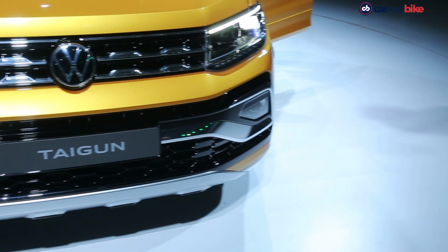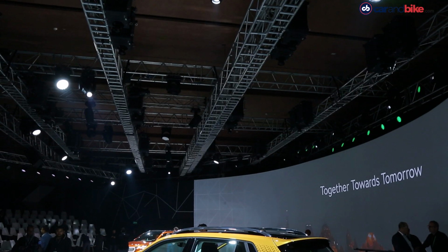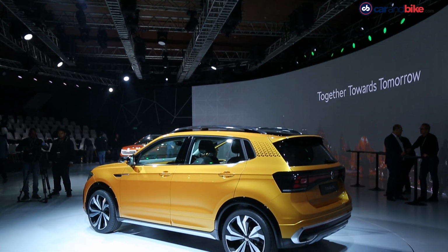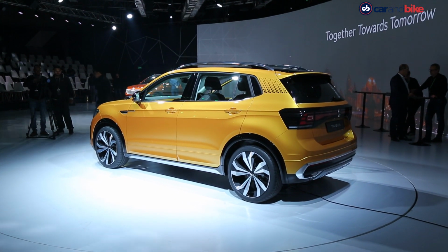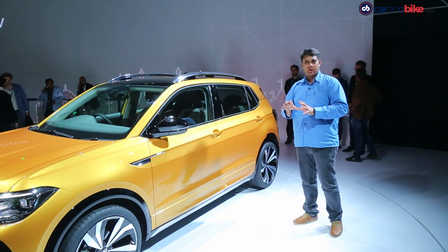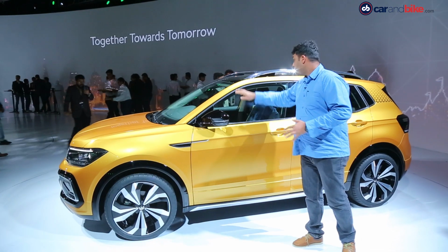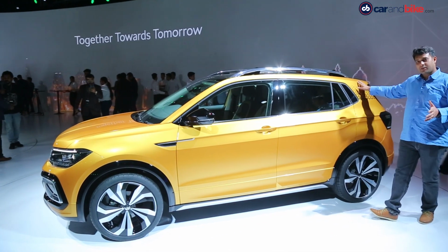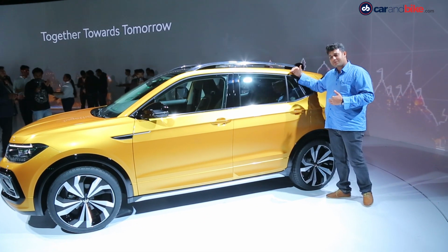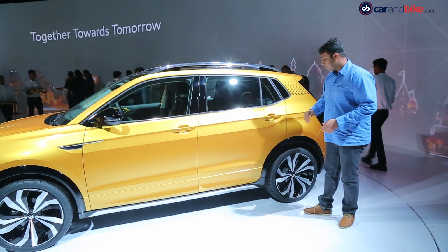Now, we don't know what powers this right now, but we are certain that there will be turbocharged engines riding behind this. If you come to the side, then you'll notice that it's all about keeping that lean SUV look. So that is why the company didn't want to go in for probably a name like the T-Cross, because then people would think that it is a crossover of some kind. It's a proper SUV. In fact, the sloping roof right here brings out a different element of the car, and that means you might think that there's less space at the back, but there isn't, because the seats at the back are a little on the lower side.